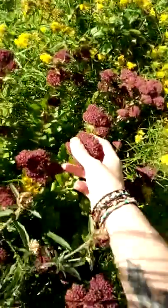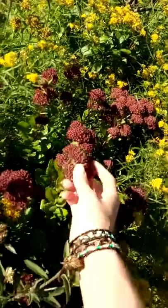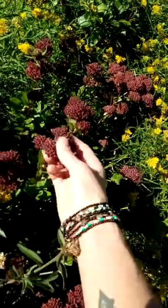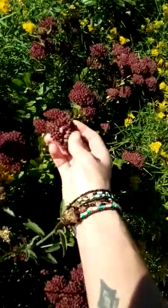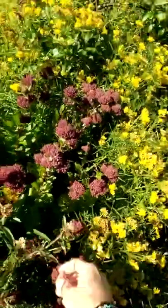Yeah, they are sour, aren't they? They're good apples, must say. What are these? Oh, these are nice. Pretty. They're kind of hard. I don't know what it is. It's pretty plants, though. They're like a dark red color, burgundy or something. Pretty.